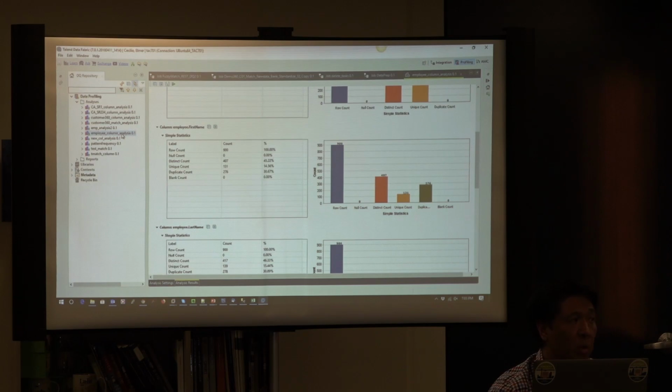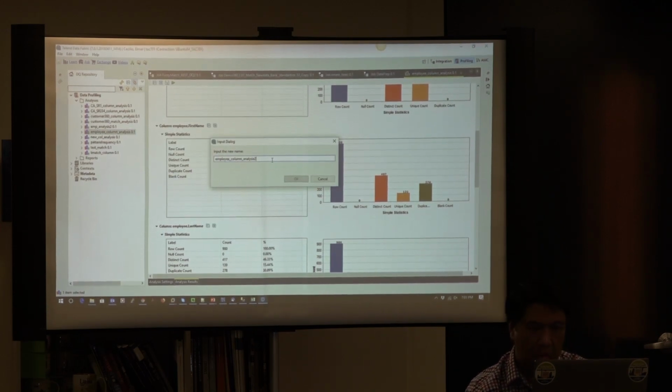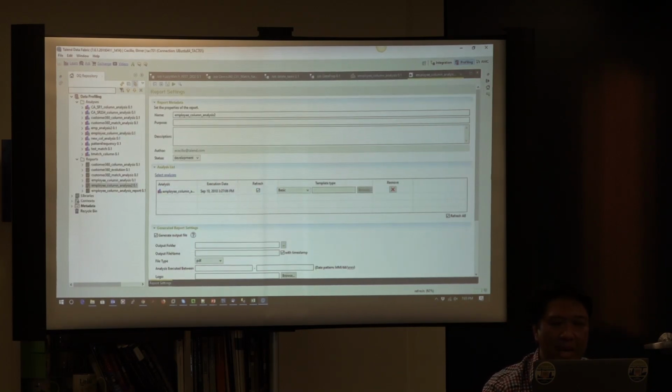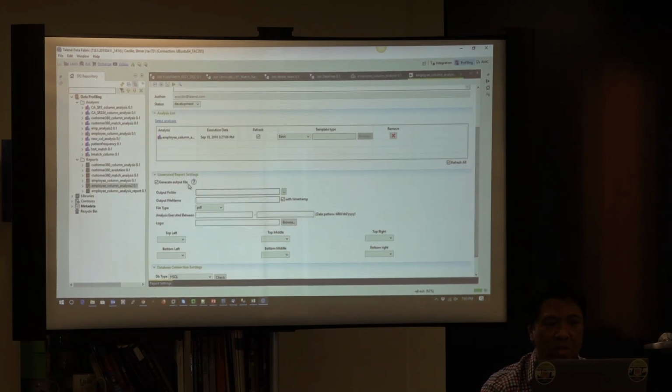However, if I want to run it more frequently, then what you need to do is generate what's called a report. So when you click on your report, that's also where, if I want to run it frequently, I want to dump it to Excel, I want to dump it to a PDF, or you can say generate an output file, put in a folder. What type of output do you want? And then just put in the folder name.